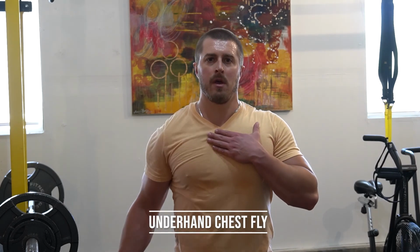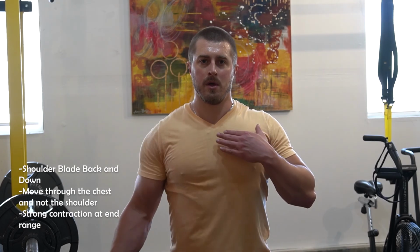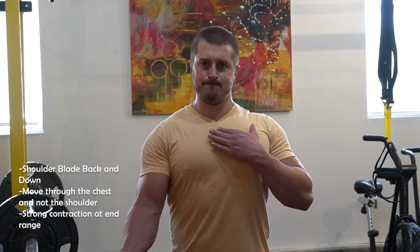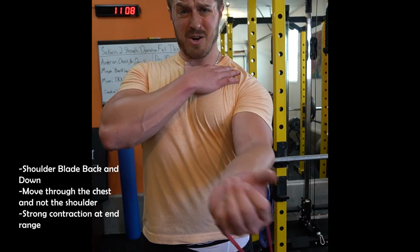Okay, you've got the underarm chest fly, which is, we're really working on trying to get that lower pec activation, keeping that chest nice and tall. Scaps in a good position, but I'm really keyed in on finishing strong and finishing hard at that end range and getting a good squeeze.